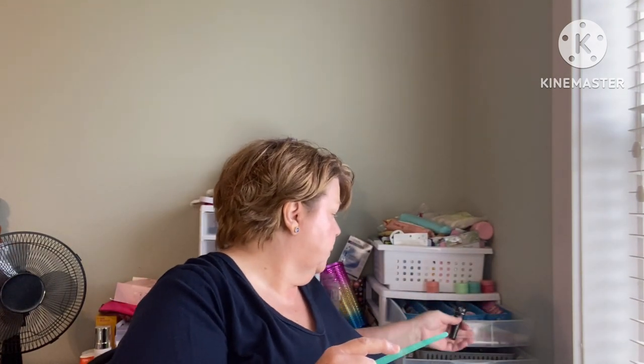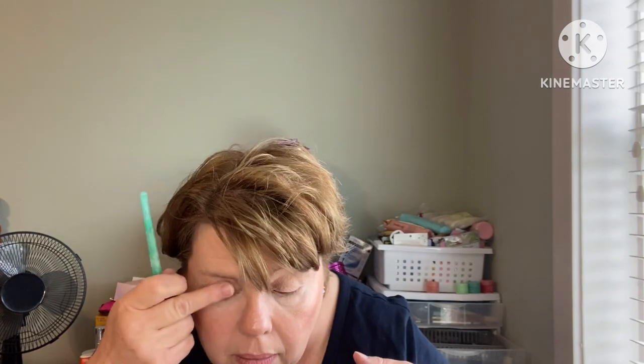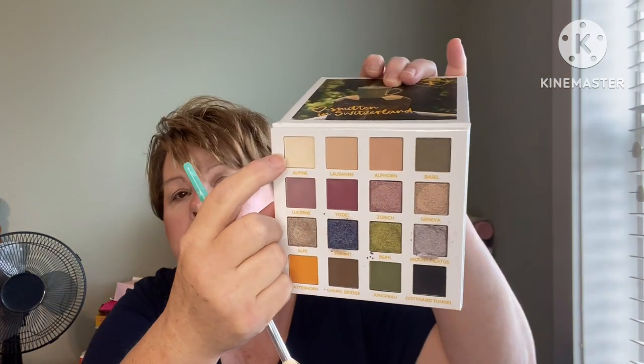All right. First, I'm going to set my primer, eye primer. The eye primer that I'm trying today is from Lovecraft Beauty. It's the eyeshadow primer. I got this in one of my subscription boxes. I don't remember which one, probably Ipsy or BoxyCharm. We're going to try it today. I've never used it. Let's see, I'll get my mirror up closer. I think what I'm going to do to set that primer is use this color Alpine and set my primer.